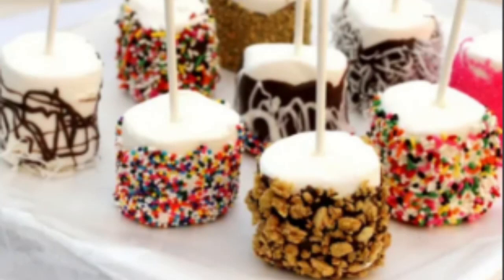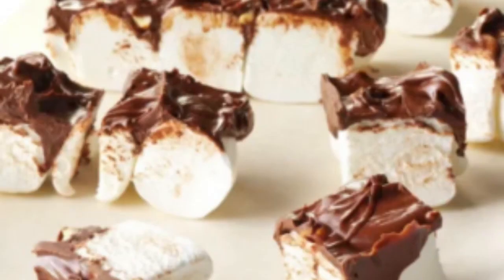The word marshmallow comes from the mallow plant species, a herb native to parts of Europe, North Africa, and Asia, which grows in marshes and other damp areas. The plant's stem and leaves are fleshy and its white flower has 5 petals.